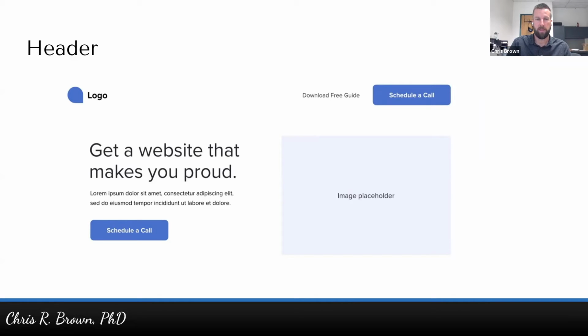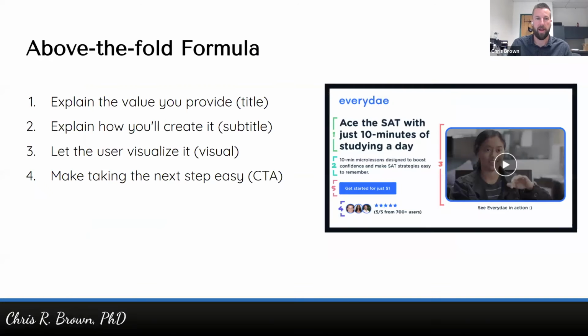And we need to test this and make sure it converts and make sure the image is optimized, high res, things like that. So again, our formula is kind of header, subheader, or title, subtitle, visually friendly. If we have a video, great. Usually that's a click to play versus an annoying in-your-face video with sound on, stuff like that. And then a call to action, which is usually a button.